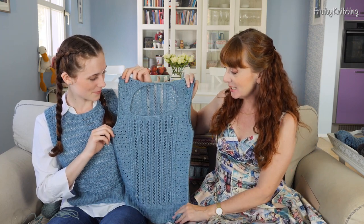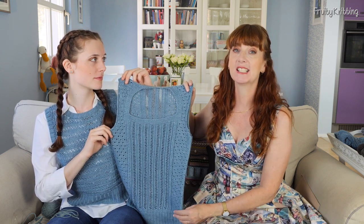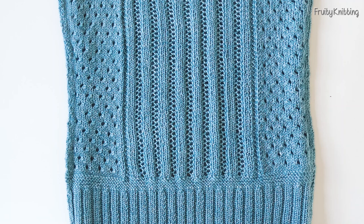Anyway, what is interesting about this design is that the fabric turns out to be reversible, and I've sewn it up now, but it did take me a while to decide what side of the fabric I liked best. So if you have a look here, the right side of the fabric has the eyelet pattern in reverse stocking stitch, which I'm not that keen on. But the trellis columns stand forward more, which I really do like. Whereas on the reverse side of the fabric, I like the eyelet pattern in stocking stitch much better, but the trellis columns recede more and they just don't look quite as interesting as they do on the front.